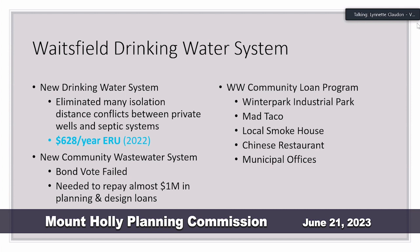Any questions on this? Sorry, in order to what? So the town ended up taking the loan for these businesses and having sub-recipient agreements. So the business actually repays the loan to the town, who then repays the loan to the state. Thank you.